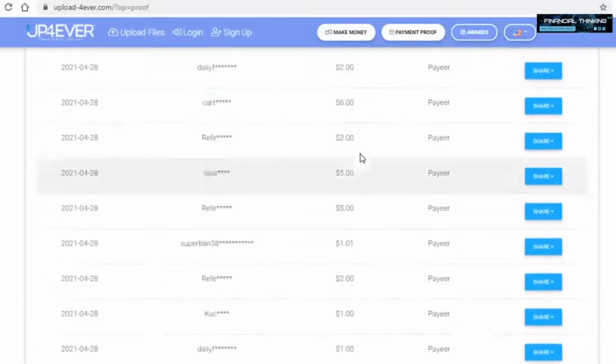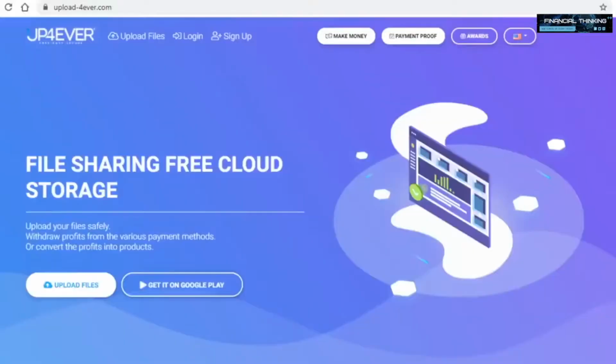Now, the amount of money you will earn is around $7 per 1,000 downloads. And I know that isn't a lot, but here's the thing. This site gets thousands upon thousands of visits every single day, so it's virtually guaranteed you'll be able to earn a decent amount of money on here. And as I said, I have a tool to boost the number of downloads.